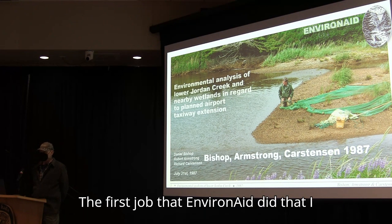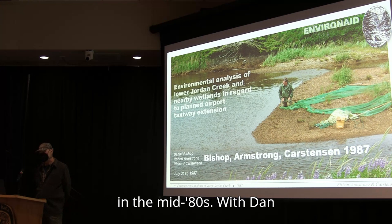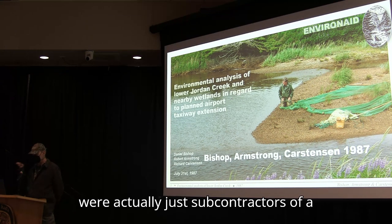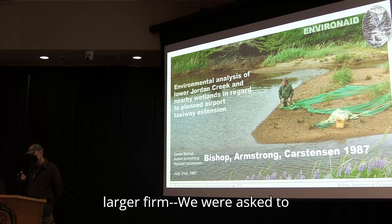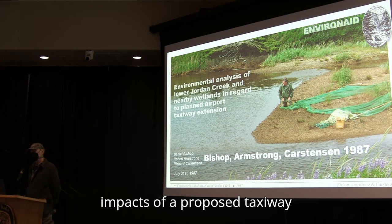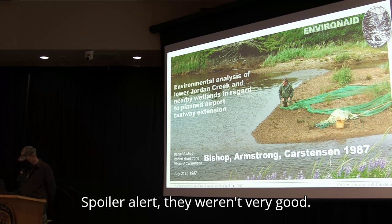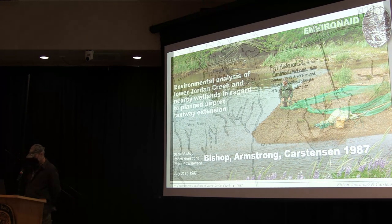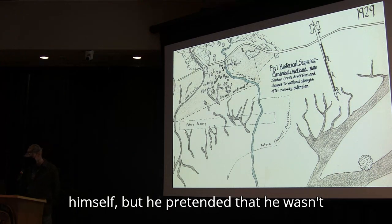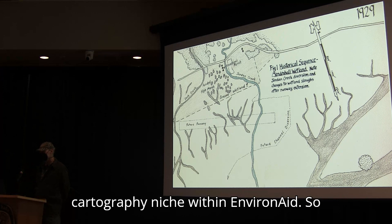The first job that EnvironAid did that I was part of on Taashuyee Chukanani was in the mid-'80s with Dan and Bob Armstrong. We were actually just subcontractors of a larger firm. We were asked to understand the eventual impacts of a proposed taxiway extension. Spoiler alert, they weren't very good. Dan was actually a very good mapper himself, but he pretended that he wasn't in order to help me carve out a little cartography niche within EnvironAid.